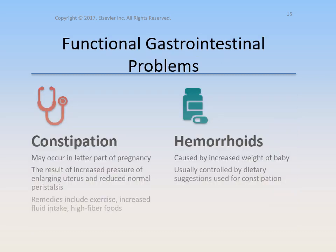Functional gastrointestinal or GI problems. So on this slide, we see constipation as well as hemorrhoids. So let's focus on constipation first. Constipation may occur in latter part of pregnancy. It can occur at any point, but it definitely can occur in the latter part of pregnancy as well. It can be the result of increased pressure of enlarging uterus and reduced normal peristalsis. So peristalsis is something that we talked about early on in nutrition.